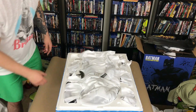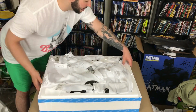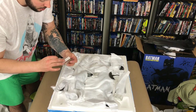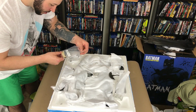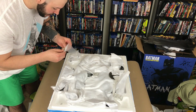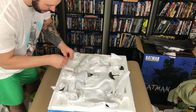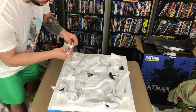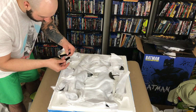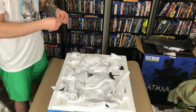Alright. Let me flip this around real quick. I have it upside down for you guys. Look at this motherfucker right here. Look at this. What is this? Please use for adjusting the joints when necessary. Some little, kind of like tape things. Like felt. Alright, we'll get into what that's going to be. We'll check that out.